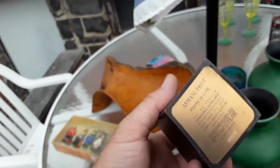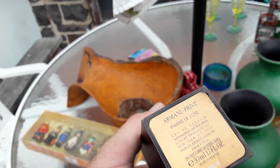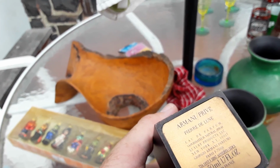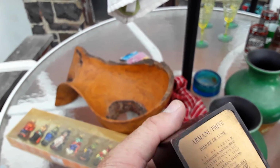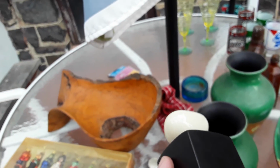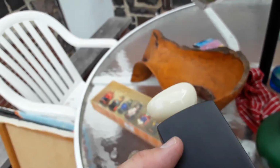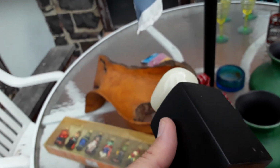This, though, is Armani, and I'm assuming it's called Privé, right? And it says Pierre de Lune. It's eau de parfum, 1.7 fluid ounces. When I shake it, it feels relatively full. The cheapest I found this on eBay was, man, I can't remember, but I did find it before. I talked about it on the Scummy Resellers video. It was over 100. So I'm assuming I can get 75 and up for this.